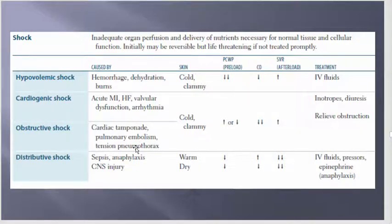some pressure against your thorax, thoracic region. Distributive shock: sepsis, that's in the way of infection. Anaphylaxis, CNS injury, central nervous system. Warm and dry, so here it's a little bit opposite of the others. You'll have a decrease in preload, an increase in cardiac output, and a decrease in afterload. So think distributed down, okay, if you want to on these two. You'll administer IV fluids, pressors, and epinephrine.